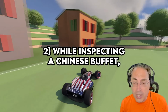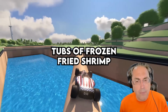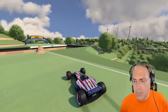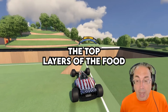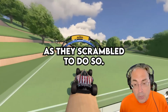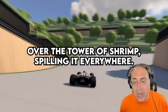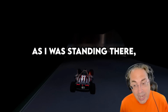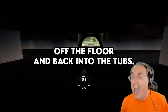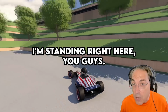2. While inspecting a Chinese buffet, I noted to the employees that there were tubs of frozen fried shrimp stacked on top of one another without covers, so they needed to discard the top layers of the food and put on the tub lids. As they scrambled to do so, they knocked over the tower of shrimp, spilling it everywhere. As I was standing there, they hurriedly started scooping the shrimp off the floor and back into the tubs. I'm standing right here, you guys.